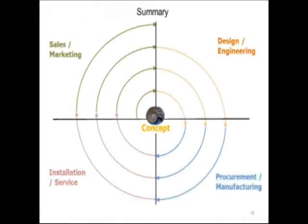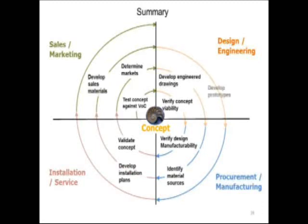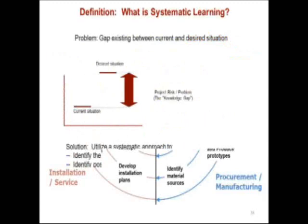So one of our other project managers came up with this one that kind of shows that if you're testing a new product concept against the voice of the customer, sales and marketing might take that on, but then as it goes into design and engineering, they're verifying that concept and even measuring whether it's even viable or not. And so as they grow together in knowledge, and every time they do a new product development, they've learned from the previous product developments, they grow together and they're able to expedite and accelerate the next product. So I just want to introduce you to that idea of the Nautilus knowledge system because we're going to use it throughout this presentation.